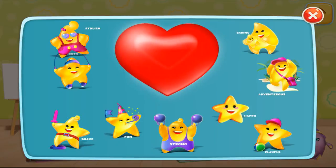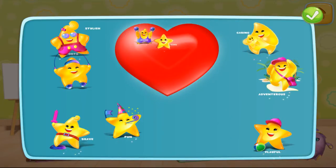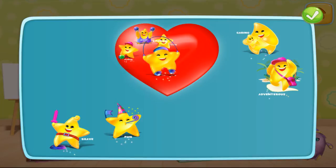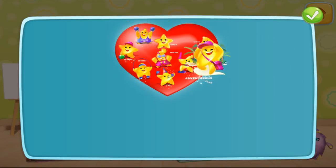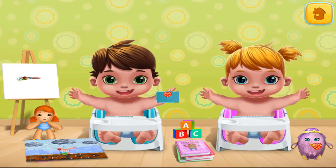Let's fill our toy's heart with amazing attributes. Strong. Happy. Playful. Stylish. Sporty. Fun. Brave. Caring. Adventurous. Ooh.